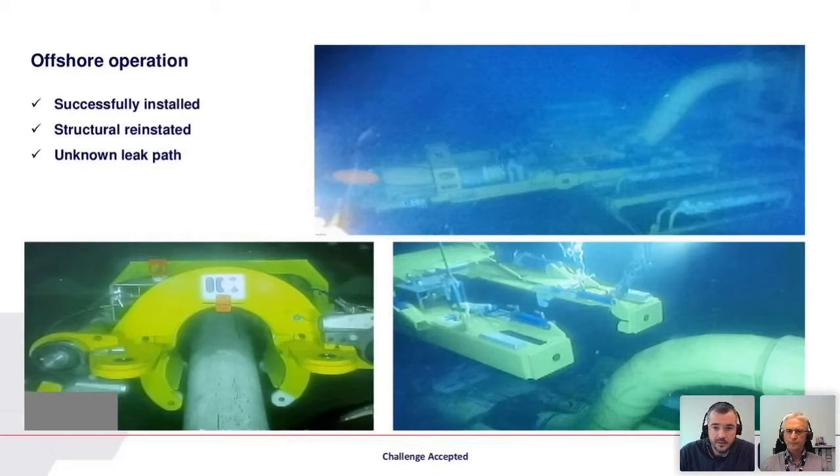Here you can see some slides from the offshore operation. And just to cut the story short, it was installed successfully. I was there. All elements were really followed, procedures, and everything worked well.